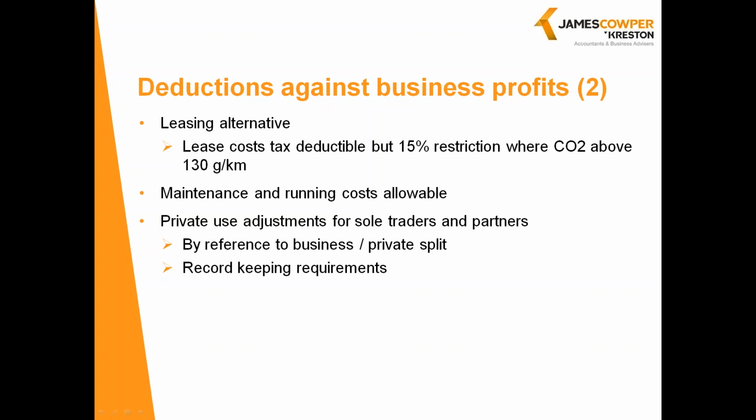For example, if a business vehicle, say a car, is used by the owner of a business 40% for the business and 60% privately, then you're only going to get 40% of the costs allowable for tax that we've been talking about above. And again, record keeping requirements are quite important there. It's not to say that business owners have to keep track of all their mileage, but there does need to be an assessment made of what the business and private split is.